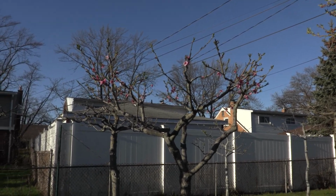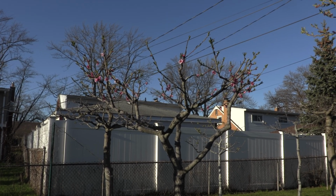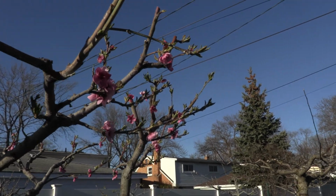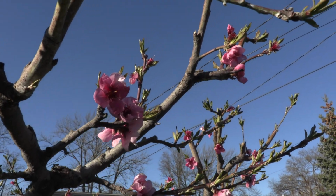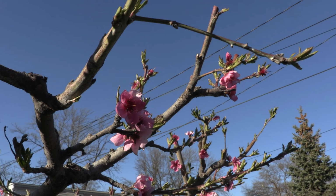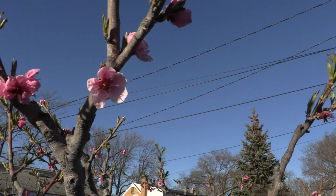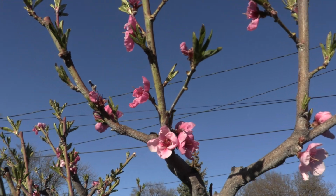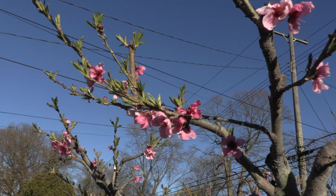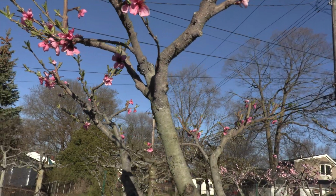Here is my Arctic Jay nectarine. Very beautiful showy bloom it has and large flowers. However, I can see that a lot of them were knocked down from yesterday's wind. But you can see still a very vibrant pink, kind of violet, darker than other peaches bloom. Still plenty. Very beautiful.